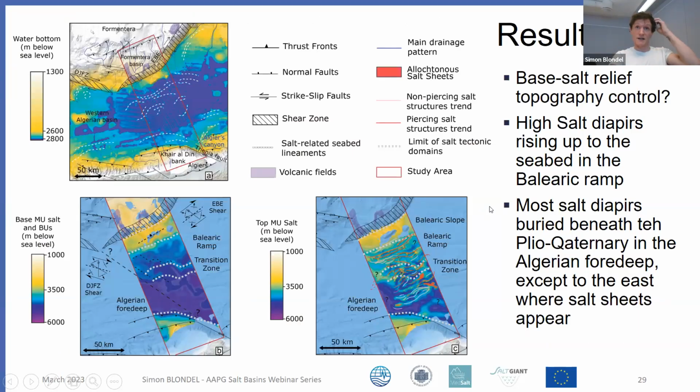Now, if you look regionally, what we have seen is that there seems to be a correlation between the base salt relief and the distribution of the structural domains. This is suggesting maybe a bit of thick-skinned salt tectonics. We preferentially have high salt diapirs rising up to the seabed along the Balearic Rise, while in the Algerian foredip, except to the east, where we have these salt sheets and these complex structures, we mainly have salt diapirs that are buried beneath the Plio-Quaternary.